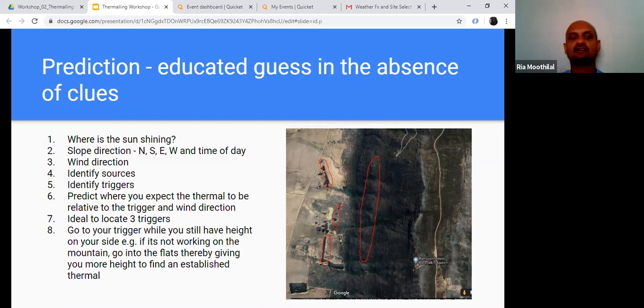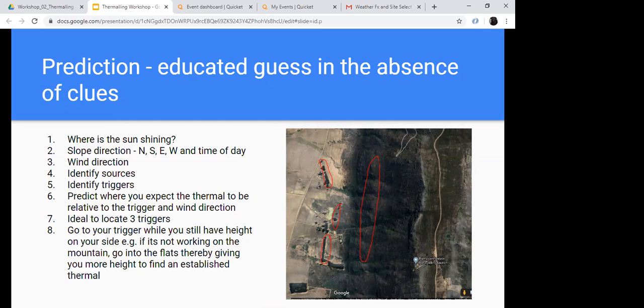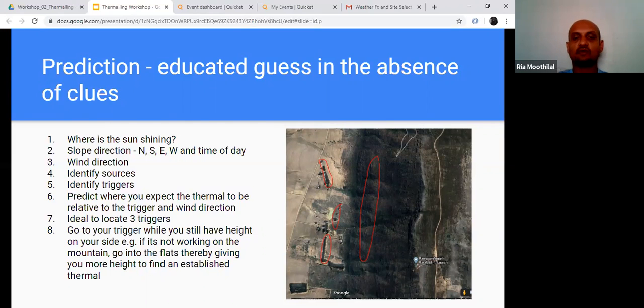So you want to take into account the direction of the slope, the time of the day, the surface type, the sources that we were talking about earlier. You also need to account for the wind direction. Why? Because you may have a source that's warming up the air, but it's going to slide downwind or upslope. And understanding the wind direction will help you predict where to go and look for the thermal. Like I said, we identify the sources and identify the triggers.